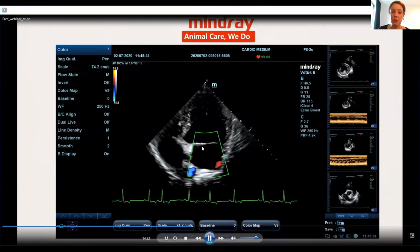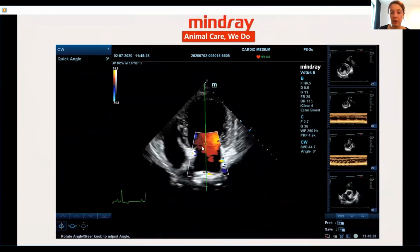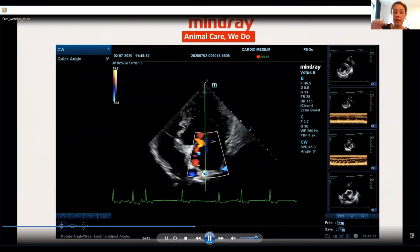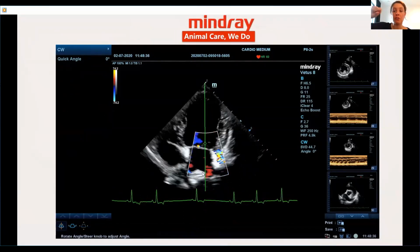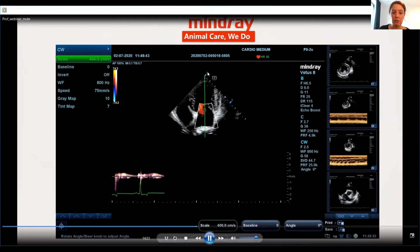Secondly, what I also still want to say is when you are doing a color Doppler, you have to take care that you don't put your gain too high. If you turn the gain on your color Doppler really high, every insufficiency will look like a huge insufficiency. So that's not something that you should do. You should not put the gain up too high.